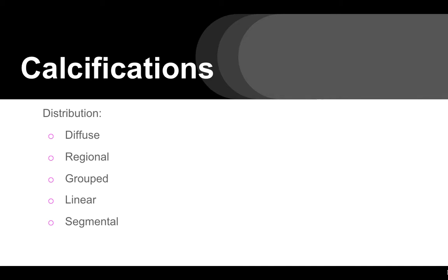So for distribution, it can be diffuse, regional, grouped, linear, or segmental. And here they are listed in increasing likelihood of malignancy, with segmental being the highest chance of malignancy. Linear and segmental distributions are more suggestive of malignancy because that means the calcifications are likely in a duct or ducts, which could be indicative of evolving DCIS.